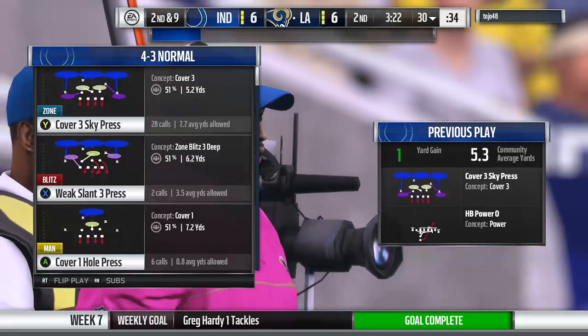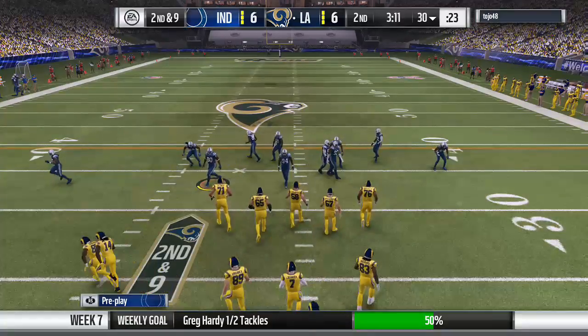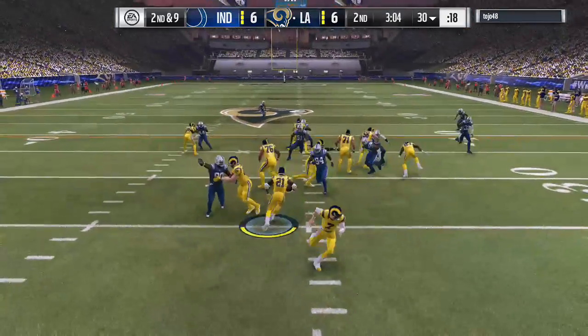Greg Hardy there for the tackle. Now that's the type of play that'll fire up a defense. Hold them to 1 yard on a first down run. It'll be interesting to see if the offense decides to press the run at all, or if they'll abandon it now after gaining only one on that play.